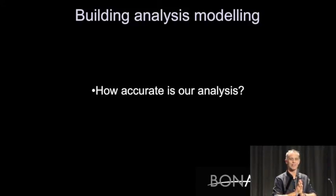How accurate do you reckon your average engineer's modelling is? Could I get a show of hands? Who reckons, I don't know, 90%? Anybody modelling at 90%? Okay, 80%? Anybody reckon 80? 60? Nobody thinks they can model to 60% accuracy. Really? Okay, that's interesting, because you're probably not far off, to be honest.